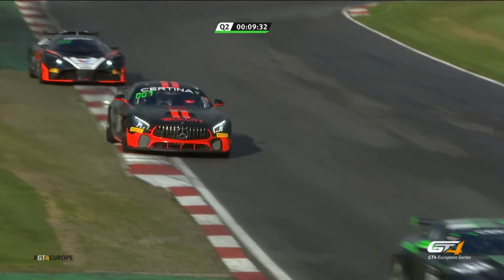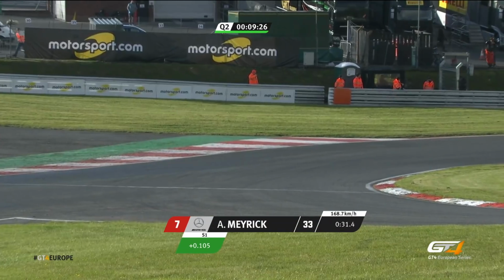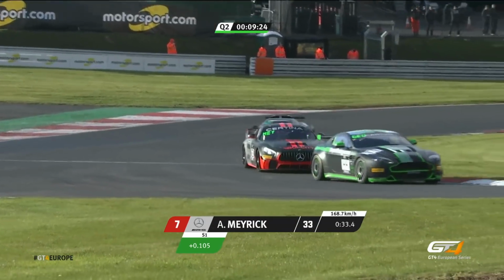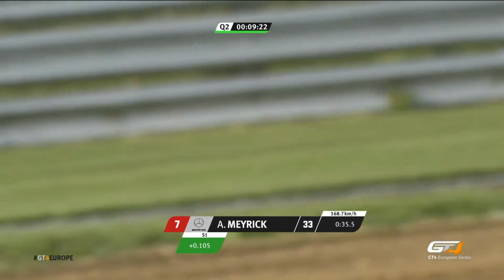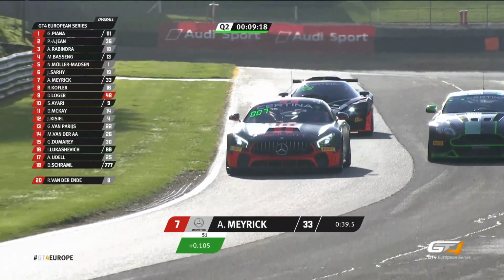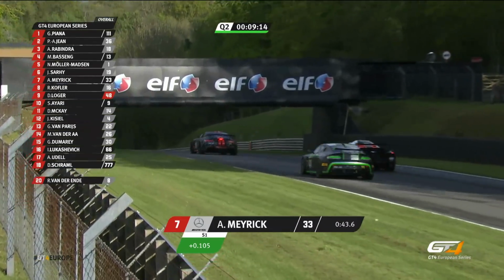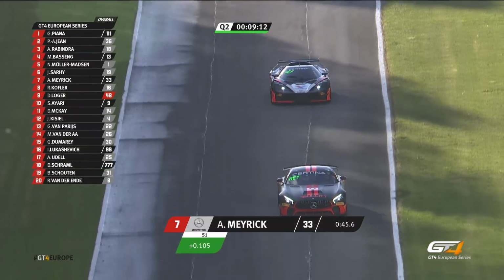And more cars pour out of Graham Hill Bend, including their 7th quickest Andy Merrick in the Bullet Racing Merc. Up towards Surtees he goes. He's got cars fore and aft, which he needs to be mindful of, including Matt George, very quick Brit ahead of him in the invitation class, older generation Aston Martin, run by James Appleby's team. The AMR Super Racing squad.